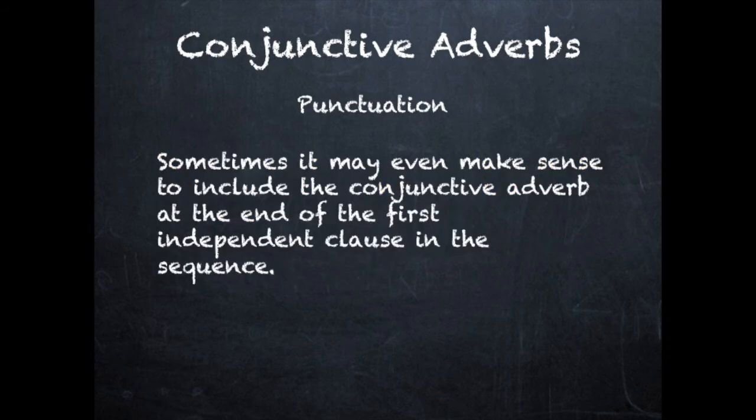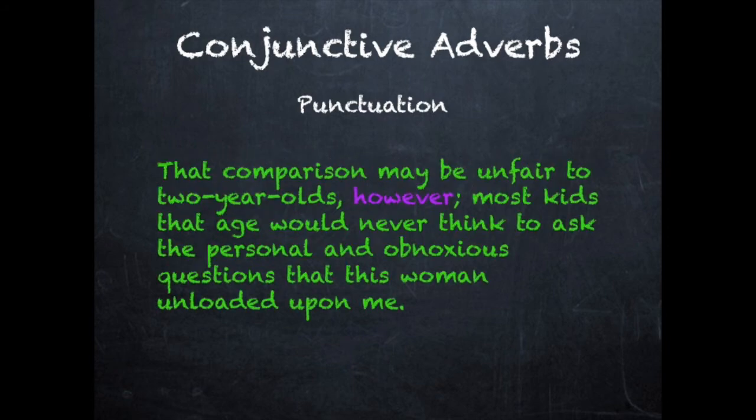Sometimes it might make sense to include the conjunctive adverb at the end of the first independent clause in the sequence. And same example, the however could go with the first sentence. That comparison may be unfair to 2-year-olds, however. And then you continue. Most kids that age would never think to ask the personal and obnoxious questions that this woman unloaded upon me.